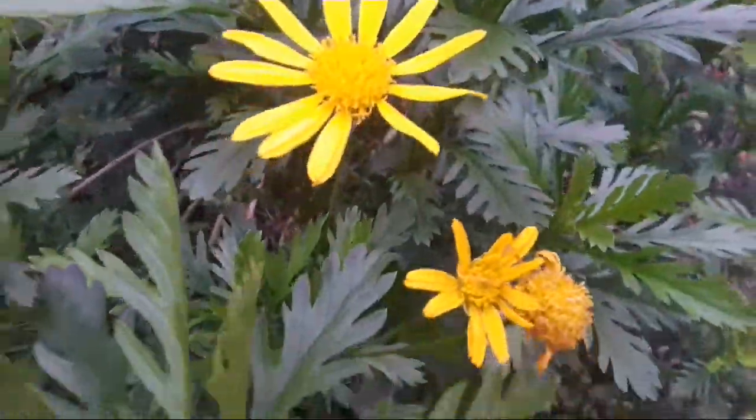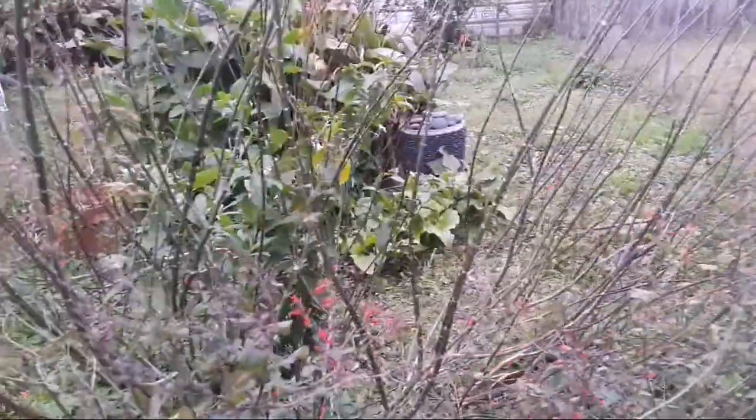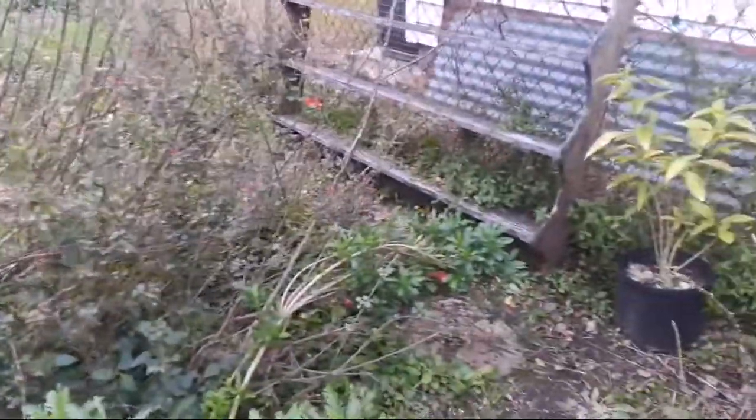These are the African bush daisies, or Euryops daisies. They're pretty hardy in the cold. Yes. But I'm going to cut all that milkweed down and stick it in pots so that I'll have some growing come spring.